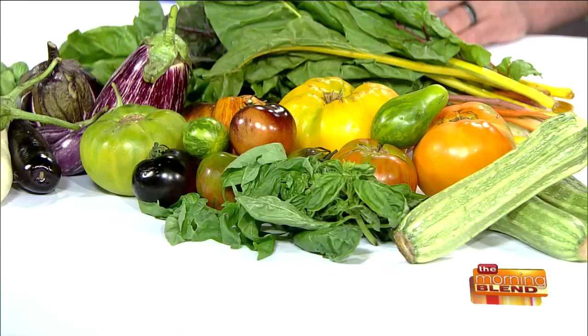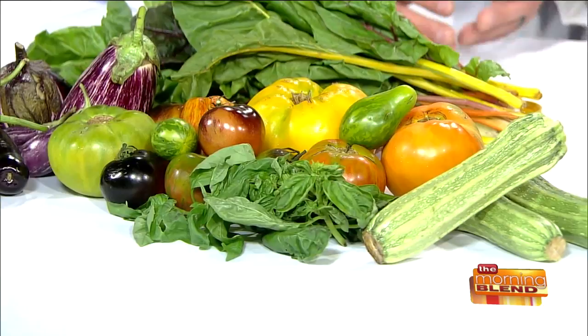It looks like you've got a beautiful display of seasonal veggies here. Yeah, we brought some of the things you might be seeing coming out of your garden. I heard you talking about gardens before. These are a few items of summer harvest, just a little brief overview. I want to know what your favorites are here.